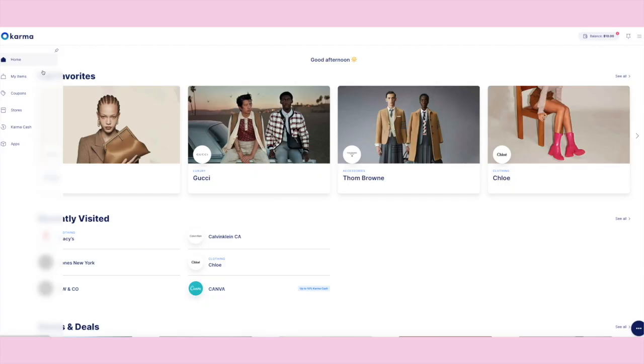I'm going to take you over to my computer and we're going to look for a dress. And as we go through, I'm going to show you what I look for and how I shop. So let's start with the shopping app Karma.